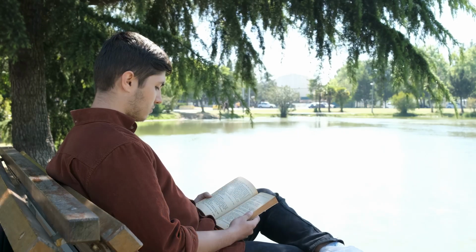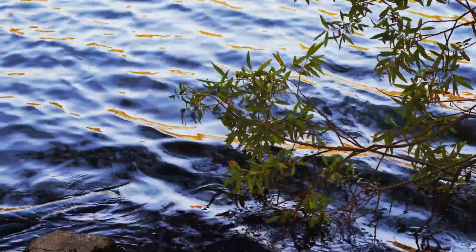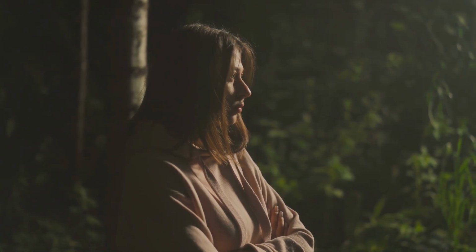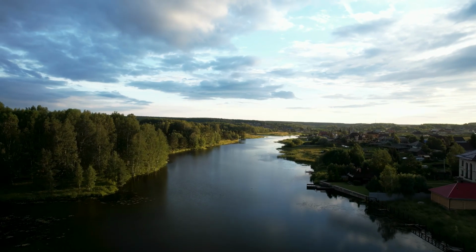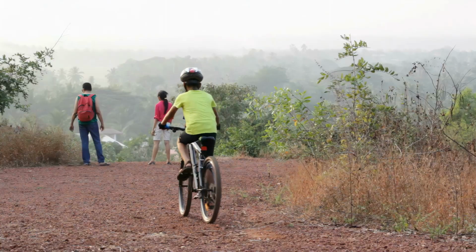Or simply find a shady spot on the riverbank, close your eyes, and listen to the soothing sounds of nature's symphony. The gentle lapping of water against the shore, the rustling of leaves in the breeze, and the melodic calls of birds create a harmonious soundtrack that soothes the soul. As you breathe in the fresh air, fragrant with the scent of pine needles and wildflowers, you'll feel your worries melt away, replaced by a sense of deep peace and contentment. The Tomophobia River, with its timeless beauty and tranquil ambience, serves as a constant reminder of the importance of connecting with nature, of finding solace in the simple pleasures of life.